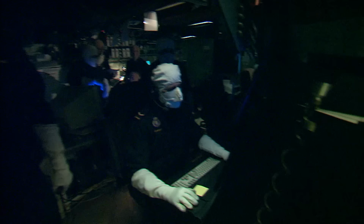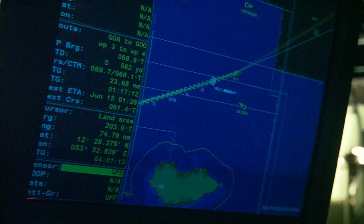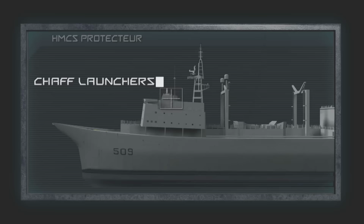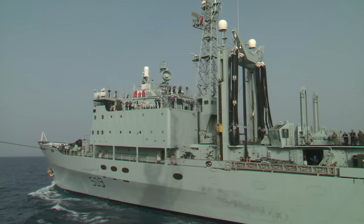Combat Systems Engineers, or CSEs, also take up their stations, readying Protector's missile defense systems. The Surface Weapons Controller, or SWIC, tracks the incoming C-802 missile with radar. Protector's first line of defense against an incoming missile is the Super Rapid Chaff Launchers, located just below the forward SeaWiz. The chaff fires cartridges that spread a small cloud of shredded aluminum, which distracts radar-guided missiles from their target. SWIC, chaff closed up. SWIC, roger.